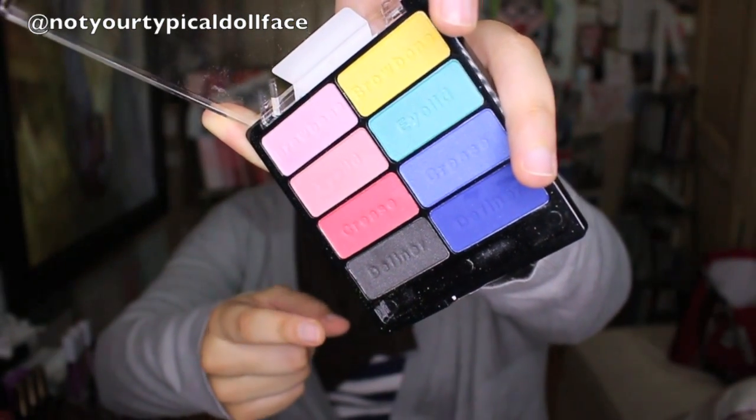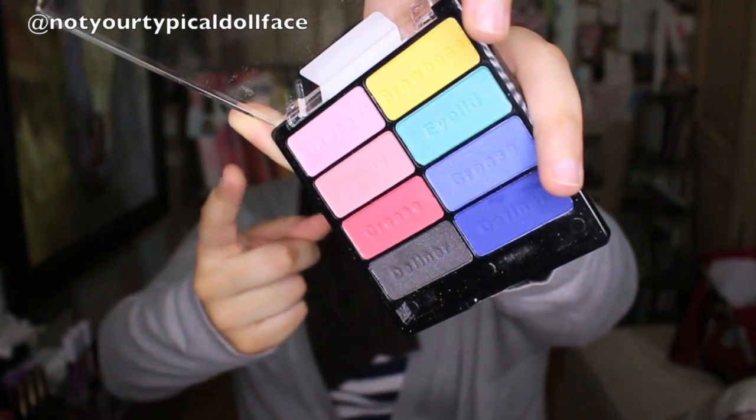Each palette comes with 8 different colors, and then embossed into them, let's see if we can do it close. I don't know if you can see that, but embossed are the words definer, crease, eyelid, and brow bone.